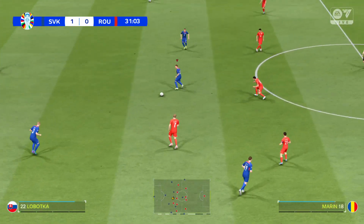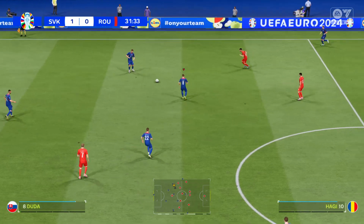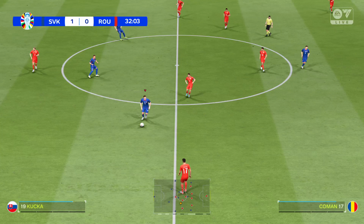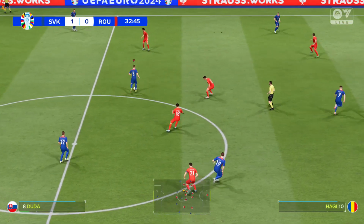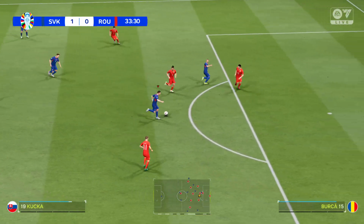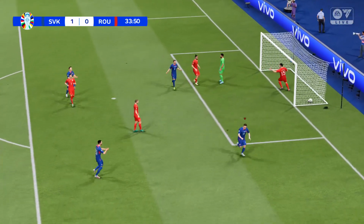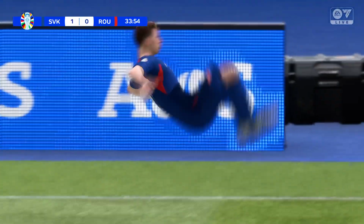Dennis Vavro. Duda. Onto Lobotka. Stanislav Lobotka. On the ball, Haraslin. Well, it's a good-looking position. Is there a goal in the future? The crowd encouraging him to take it on. And a goal to increase the lead in this final. Will they be stopped now?